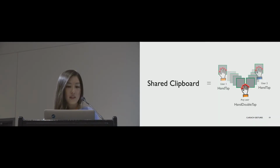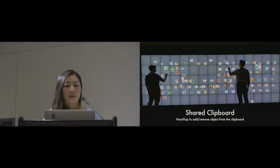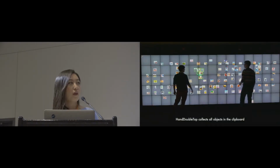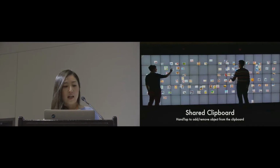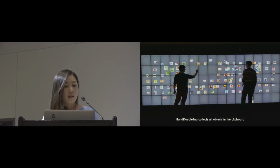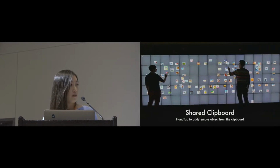Shared clipboard. It provides a temporary storage where both users can add and remove items, and it can be accessed anywhere by any of them at any time. So objects can be added and removed to the virtual clipboard by a whole hand tap, and they are highlighted after being added and can be collected as a cluster at any position.